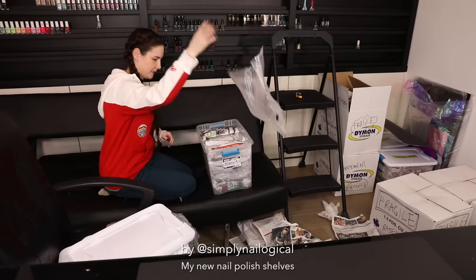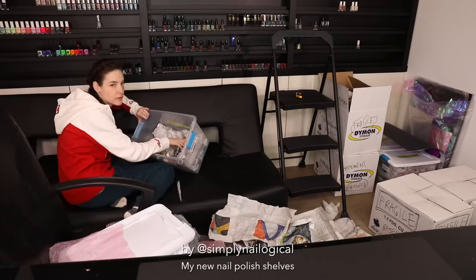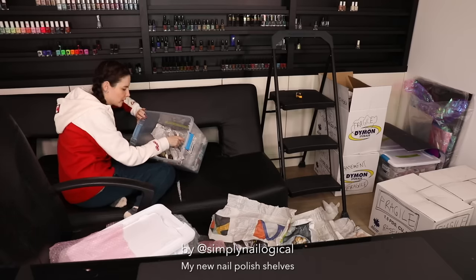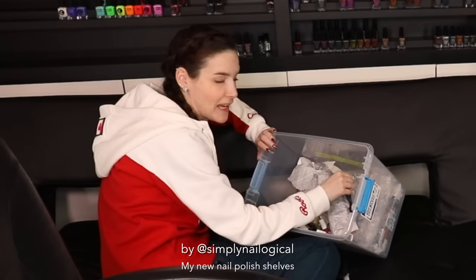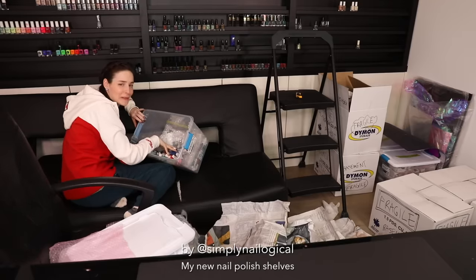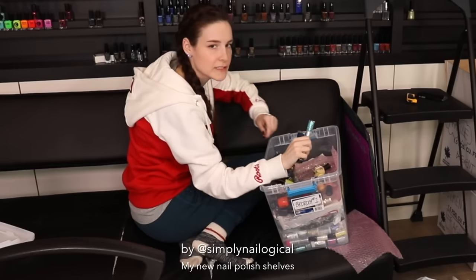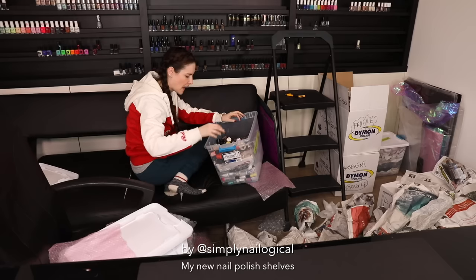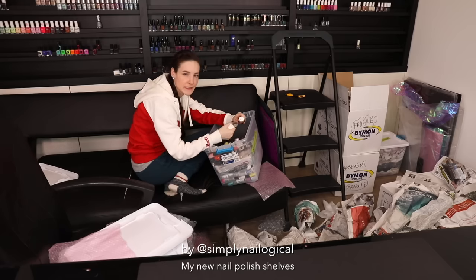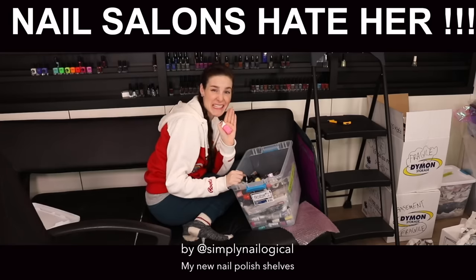Bin number three. Essie, where the f*** should we put you? Essie's like that girl in high school who thinks she's super popular, but she's really just kind of annoying. You see, I have quite the personal history with my nail polishes. In the next box. I really do have a lot of nail polish. I have so much nail polish that nail salons are jealous. Simply Nailogical, nail salons hate her.